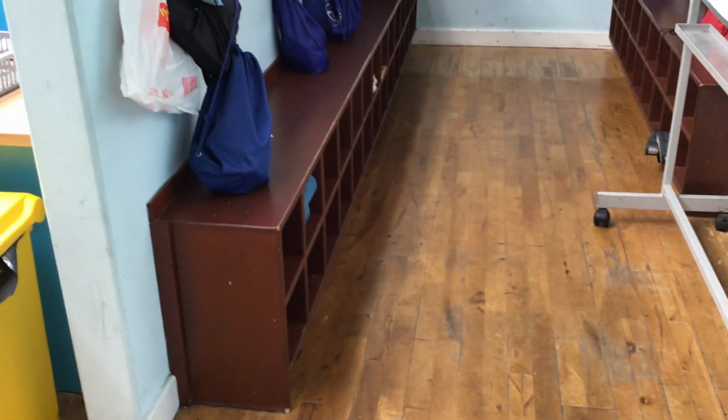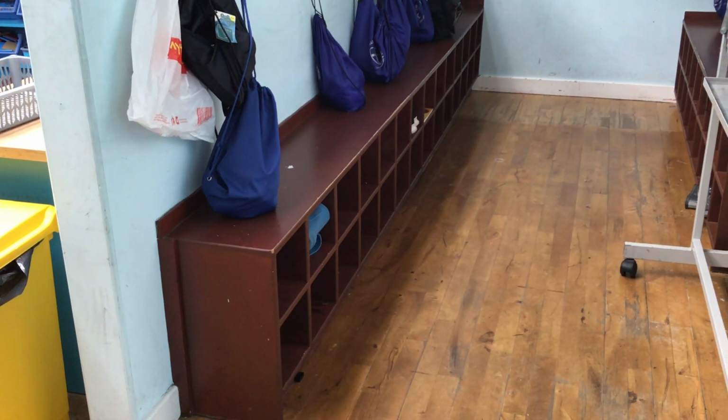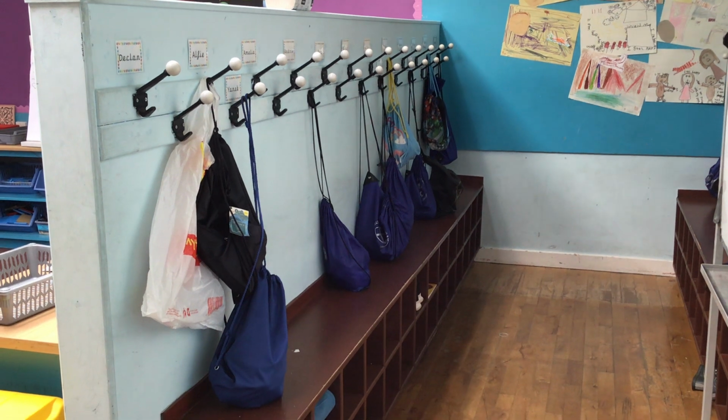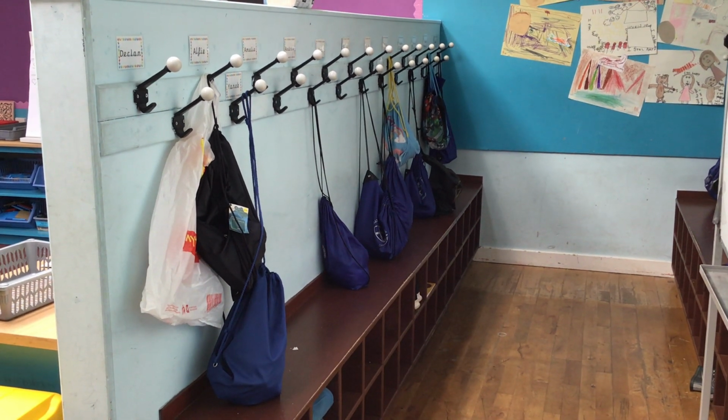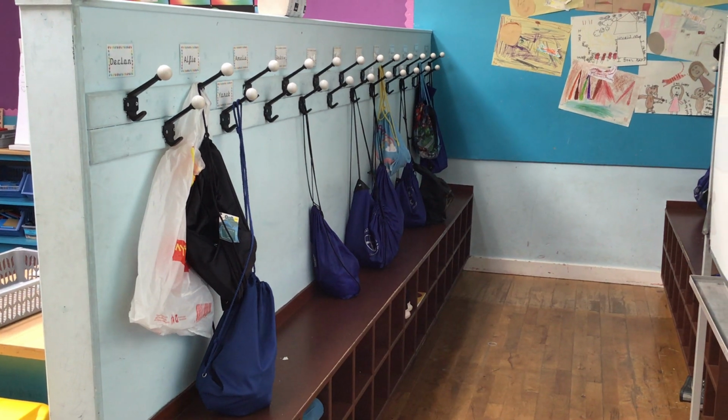The cubby holes underneath are useful for if the children are coming to school in wellies, for example, and they need to change their shoes. You can see there are gym bags hanging on the pegs. It's really helpful if your child has a gym bag to keep their gym stuff all together, but if not, they can bring their PE kit in their school bag.